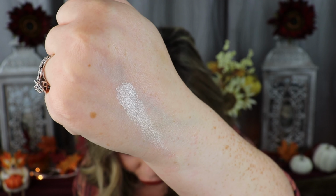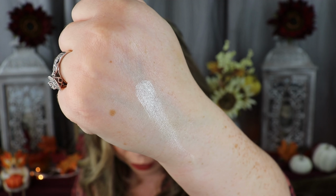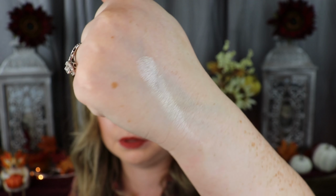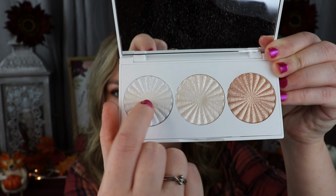So the Glazed Donut is a frosty white pearlescent shade that beams bright on a fair to light glow. It is absolutely beautiful, and I feel like it complements a lot of different skin tones. I'm just gonna also show you guys the other colors as well, since I've pulled out my other colors. So over here we have Space Baby, so I'm gonna do this one next.